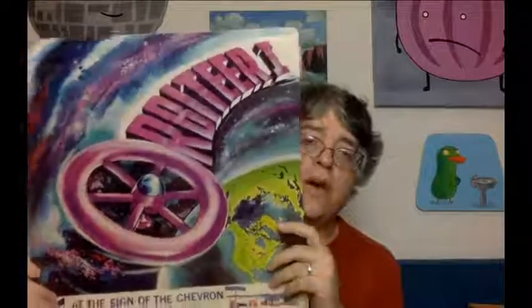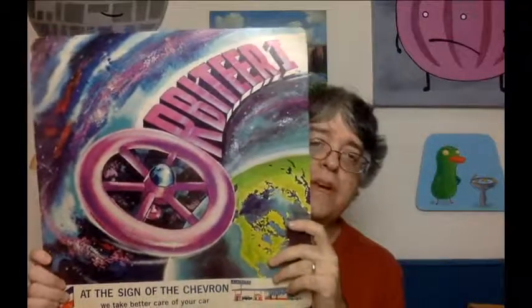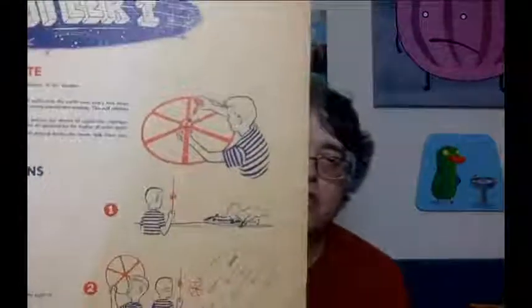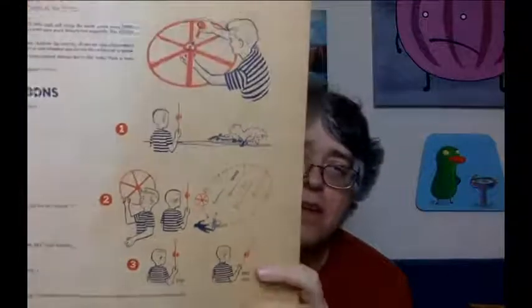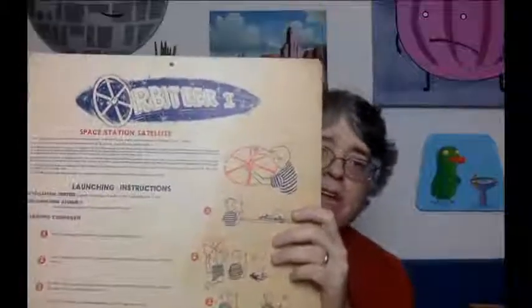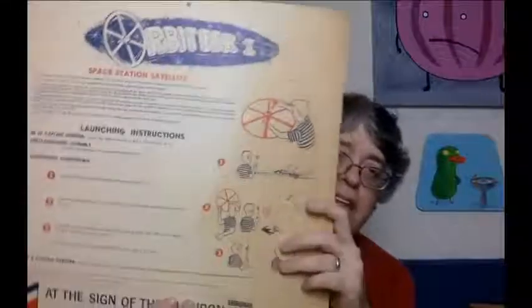Hey, yay. This is kind of interesting. This is Orbiter One, and it was kind of this big plastic frisbee sort of thing, and they sold them at Chevron. I mean, look at how gigantic this thing is. And here's the instructions on the back. You see, you put it together, and then you can throw it, and it sort of boomerangs back around. Space station satellite, at Chevron.